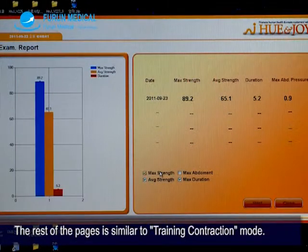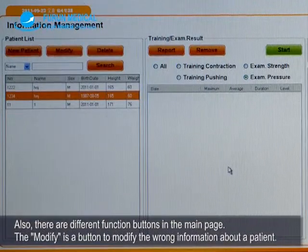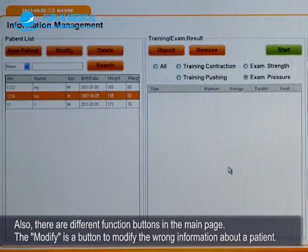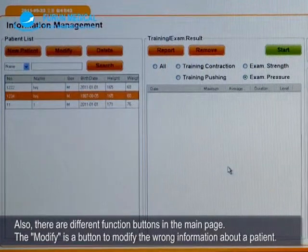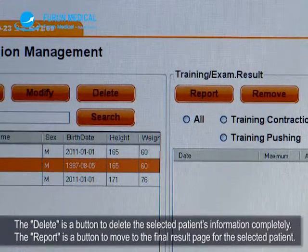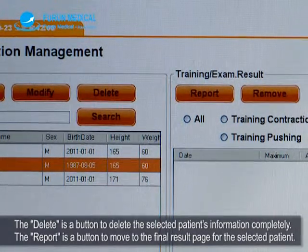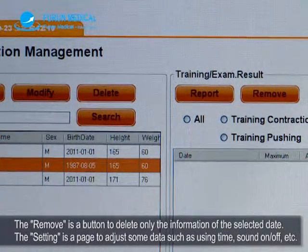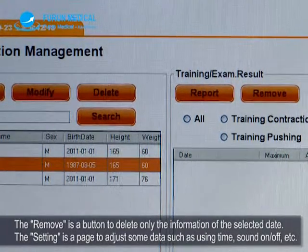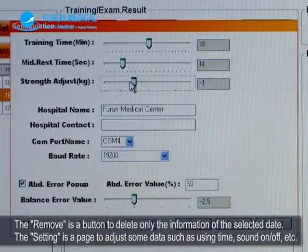The rest of the pages are similar to the training contraction mode. Also, there are different function buttons on the main page. The Modify is a button to modify wrong information about a patient. The Delete is a button to delete the selected patient's information completely. The Report is a button to move to the final result page for the selected patient. The Remove is a button to delete only the information of the selected date. The Setting is a page to adjust some data, such as using time, sound on, off, etc.